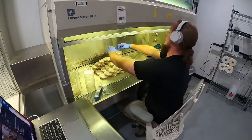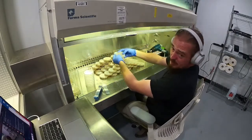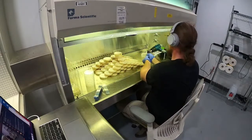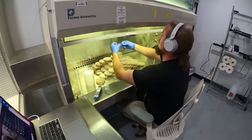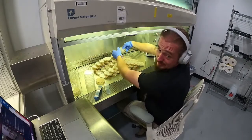First, we seal. Now, I poured these plates maybe an hour ago, so they're still pretty warm. Lots of condensation on these because they're still fresh.